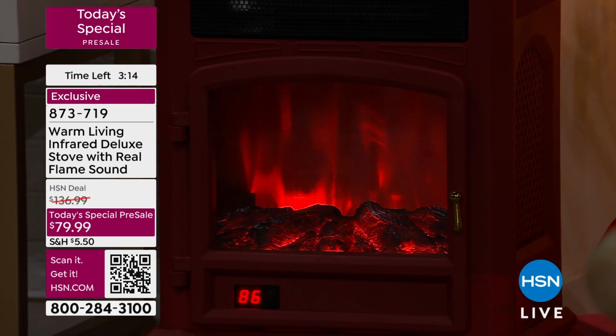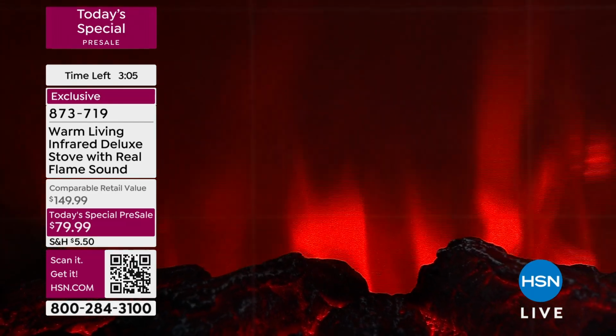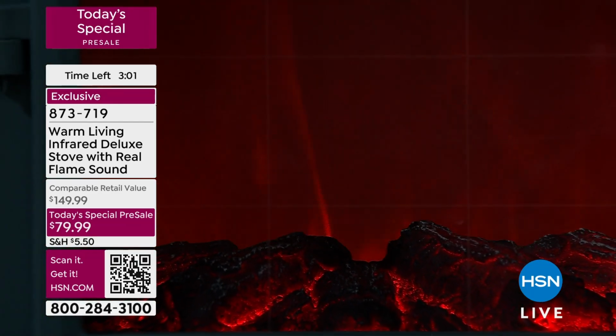Yeah. This is the best of all those worlds because you just flip it on and turn it off. You know, there's no ashes. There's no wood to buy. There's no trees to chop down. Thank you guys so much for dimming the lights, because that's a lot of times when we're going to be using it in the evening time. It gets chilly in the evening.